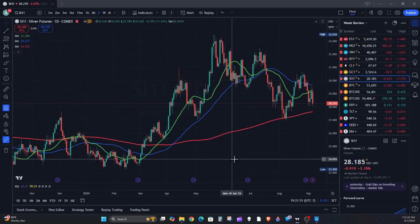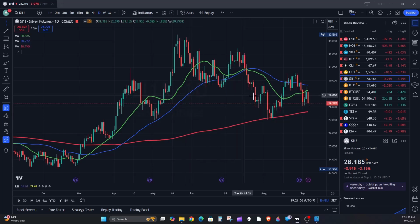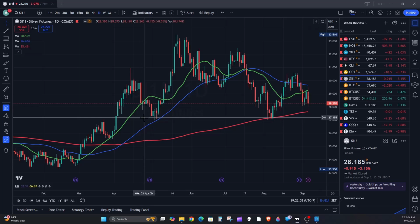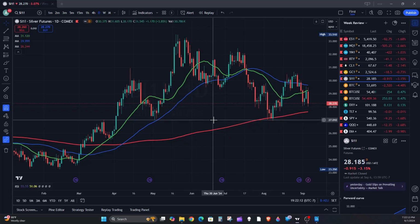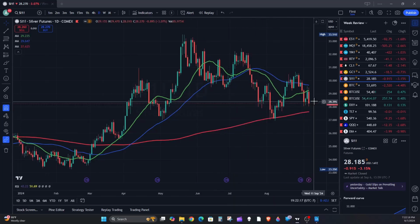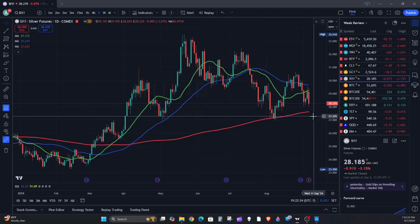Start with the daily. So it looks like we're going to go to the downside. We test this 200 and these support levels of about $27. I want to pick up more silver coins, so I'm hoping it does that too. But I think we're going to at least 27 bucks. We're going to crack this 200.